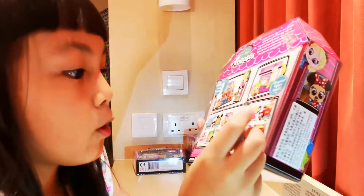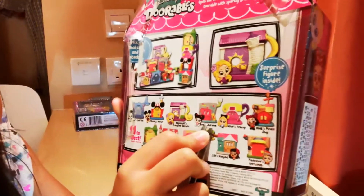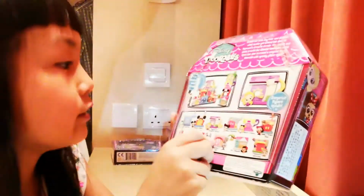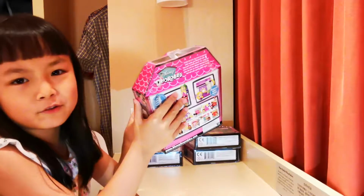And they have doors. So look, Boo's, what is that? Bedroom. Boo's bedroom. Rapunzel's. I don't know how to read this. So now let's open it. I opened it before, and I made 4 cuts.